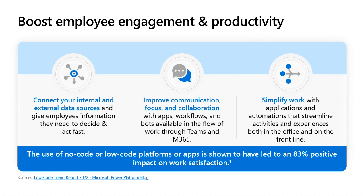They're going to have tools and apps designed to help them do their jobs every day. And imagine if they can run those tools and teams through Microsoft Teams and Office 365, tools they're already familiar with every day. It's going to make their lives easier.